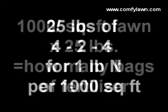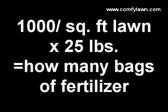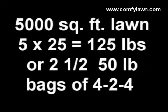Then get the square footage of your lawn area, divide that by 1,000, and multiply by the number of pounds of fertilizer needed per 1,000 square feet, and that will tell you how much you need for your entire lawn area. So say we have 5,000 square feet of lawn area. So 5,000 divided by 1,000 is 5, times the 25 pounds is 125 pounds. So you'll need 125 pounds of 4-2-4 fertilizer to get 1 pound of nitrogen per 1,000 square feet for that entire lawn area.